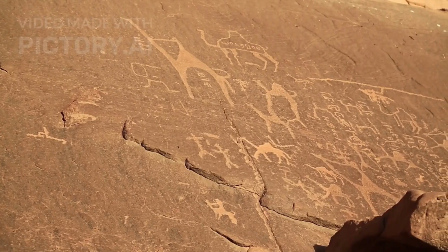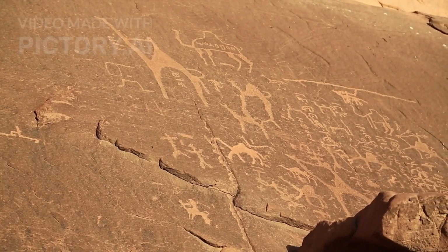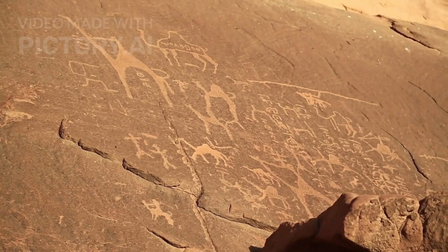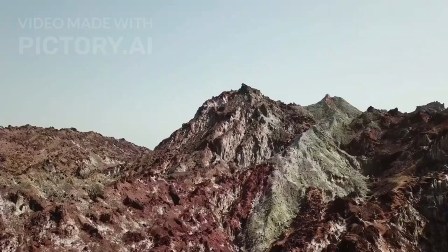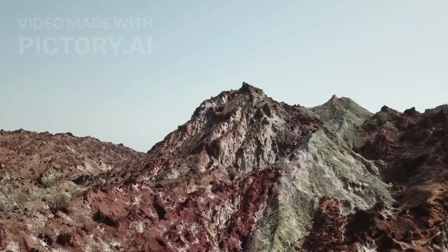Most of the landscape is protected as the Wadi Rum Protected Area, a UNESCO World Heritage Site that preserves not just nature but also thousands of petroglyphs, inscriptions, and archaeological remains that tell stories of human existence going back 12,000 years. What truly sets Wadi Rum apart is its Martian topography.